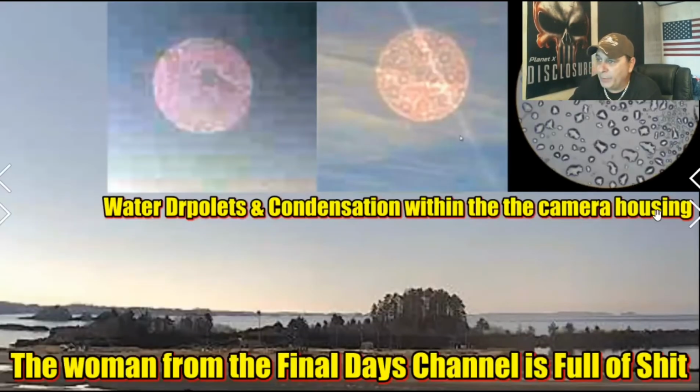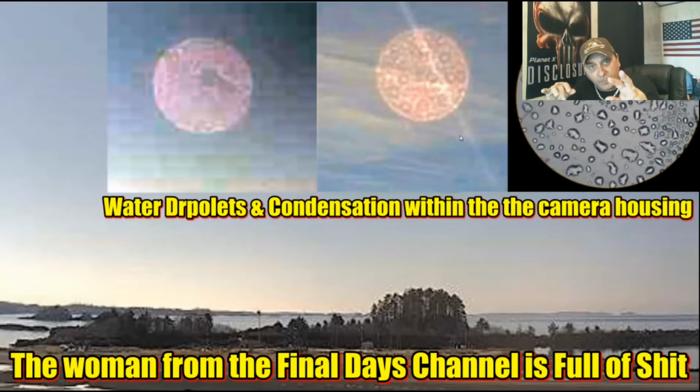This is a screenshot, plus I added something to her photograph. And this was a screenshot. This is her photograph right here that she overlaid into this background from the FAA webcam. And what you see here in this square that's highly pixelized is nothing more than an internal reflection inside of the camera housing on those FAA webcams, okay?